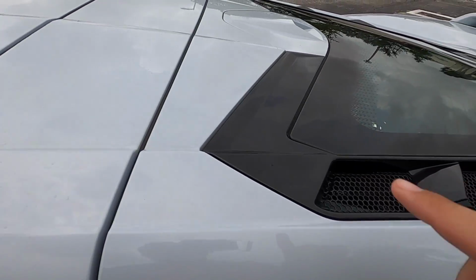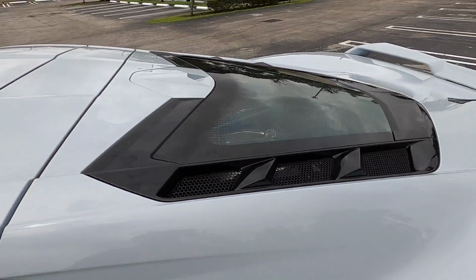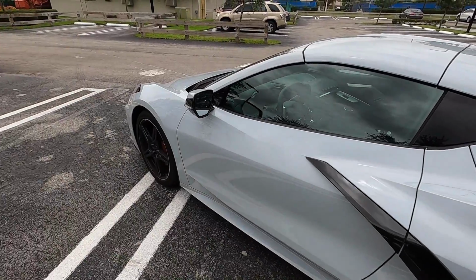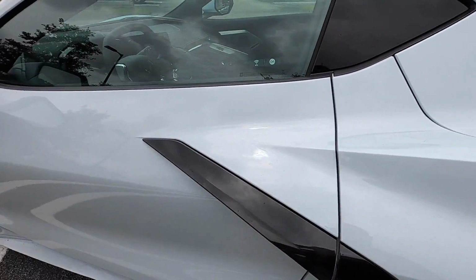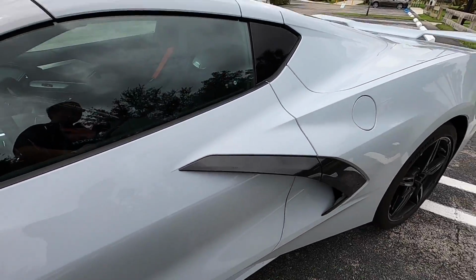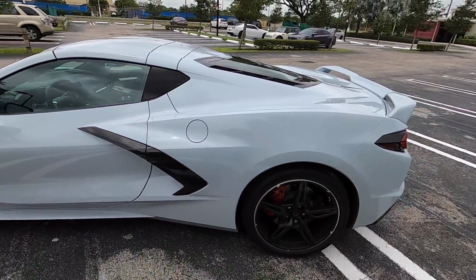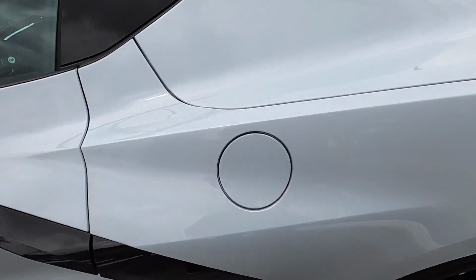And also, I love how all the trim on this car is a kind of a metallic black. I'm sure that just goes with the 2LT package or even the Z51. The same goes for the very, very aggressive engine intakes here on the side. That was kind of a controversial design cue of the C8 that a lot of people loved or hated. And then you have the little gas door here.